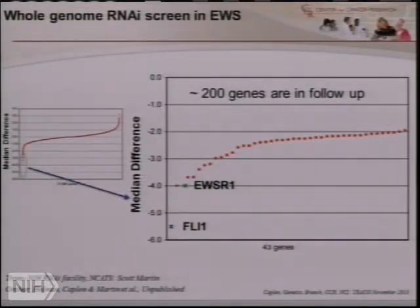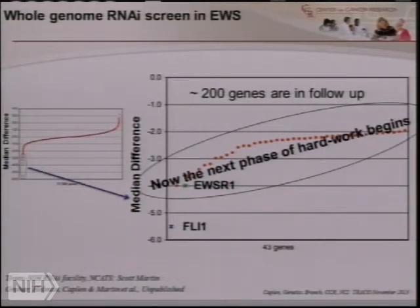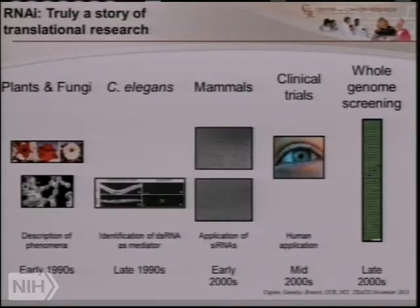And we fortunately got the siRNAs to EWSR1 and FLI1 that are part of the fusion. They fell out nicely out of the screen. But we've got still about 200 other genes in follow-up. This is just showing the 43. And this is proving a very hard phase to work our way through these. But most of them, I think, are going to prove to be accurate.